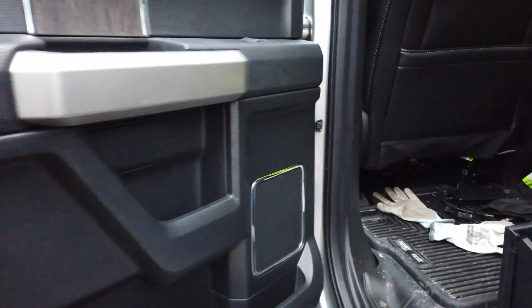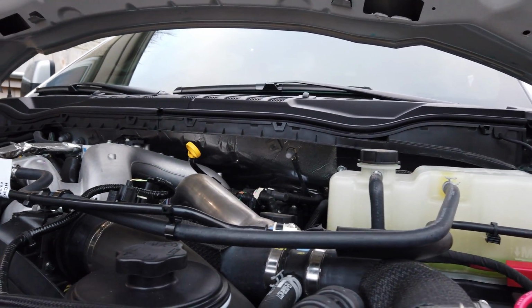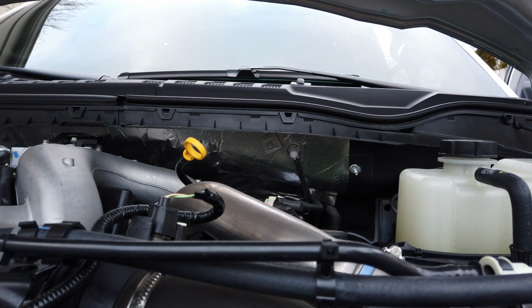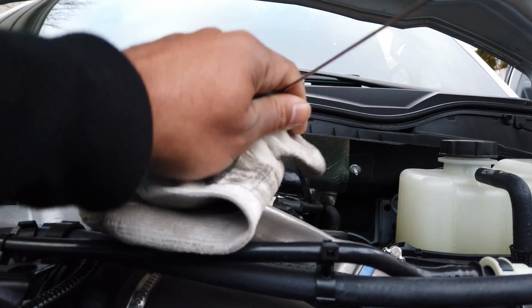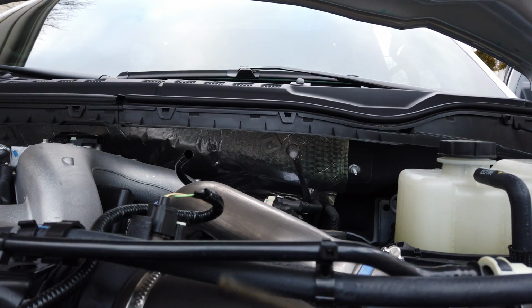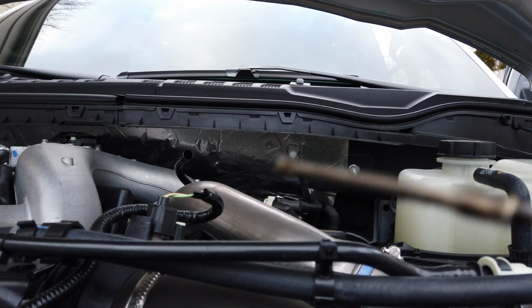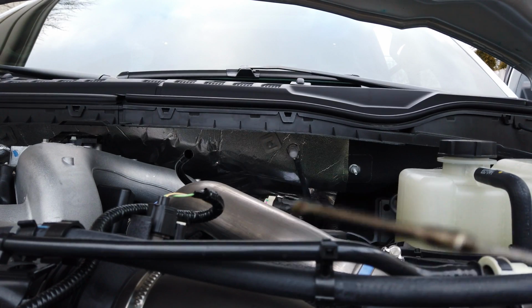So I'm going to use this glove to wipe off the stick. Don't worry, it is lint free. I'm going to wipe off the stick and show you guys how much oil is in the truck right now. But yeah, let's go ahead and check this and see what we come up with. All right, so pulling it out, and after it's been run for a little bit, it does kind of get up there on the stick, but as we can see, it is on the stick. So there is oil in the engine.